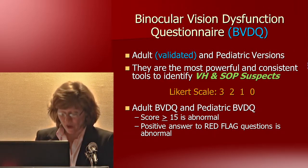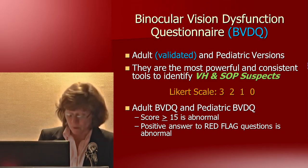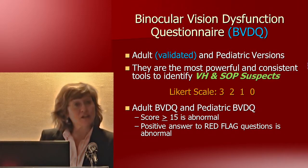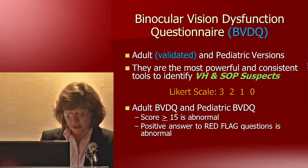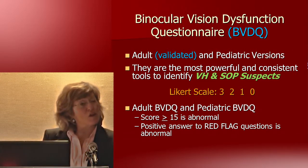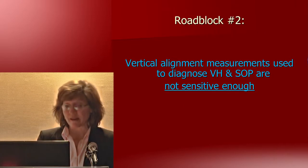And those red flag questions are the ones number 2, number 13, number 15, number 16, number 18, 19, and 24. What are they? The headache gets worse with eye movement. There's a clear-cut head tilt. There's double vision at near and far. If they close or cover an eye, they feel better. They skip lines with reading.